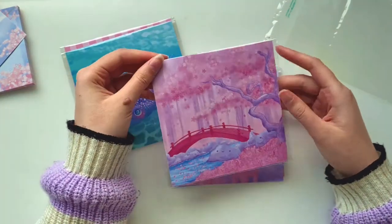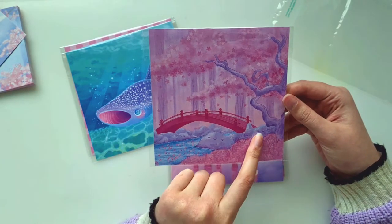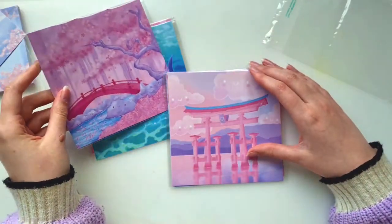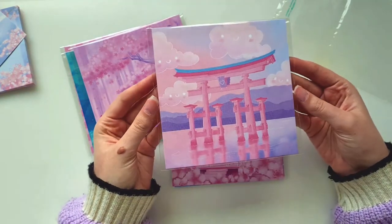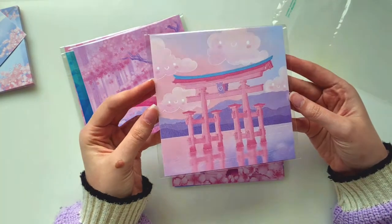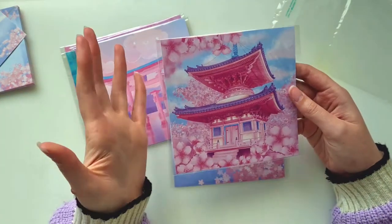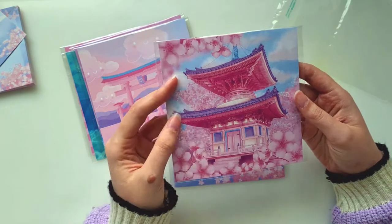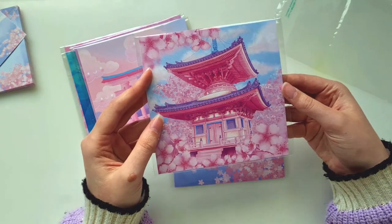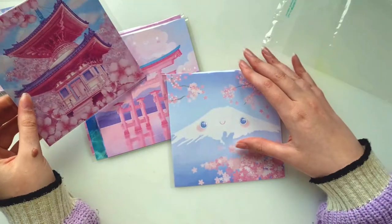One's called the Japanese Bridge, and I really love the contrast of the red bridge with the pink cherry blossom petals, and also the colours. This is stunning. Oh my gosh, the clouds have smiley faces. Isn't that just so cute? I love it. The detail on this is incredible. It must have taken ages to get all of this detail, and I just love the contrast of the blue sky. That's stunning.